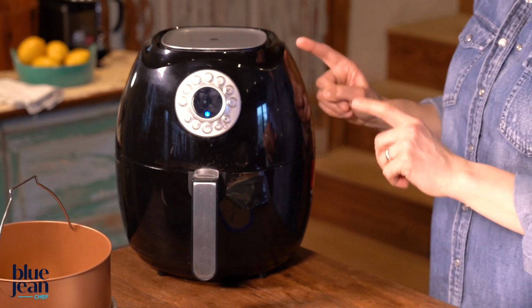One thing that you cannot put in your air fryer is wax paper. That can't go in the oven, and it can't go in your air fryer.